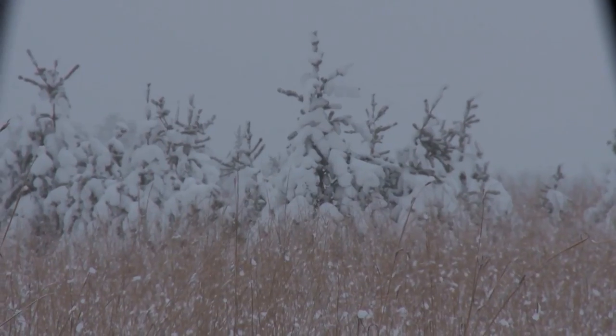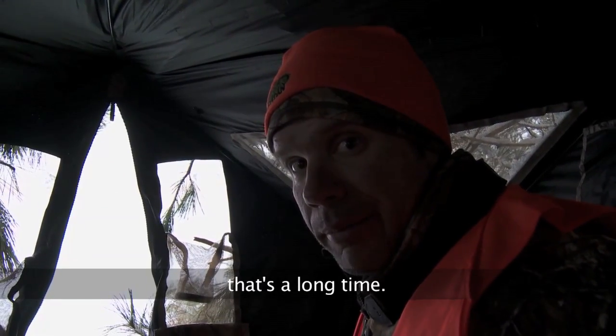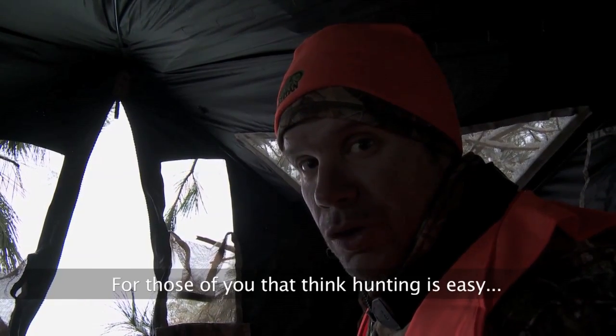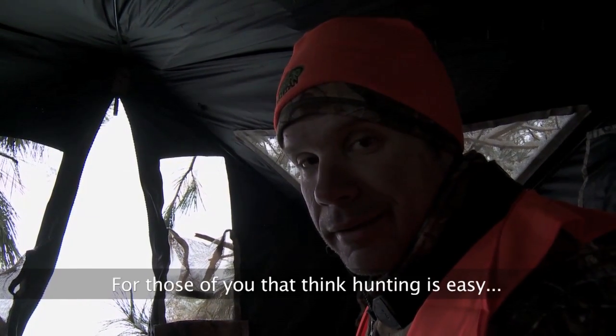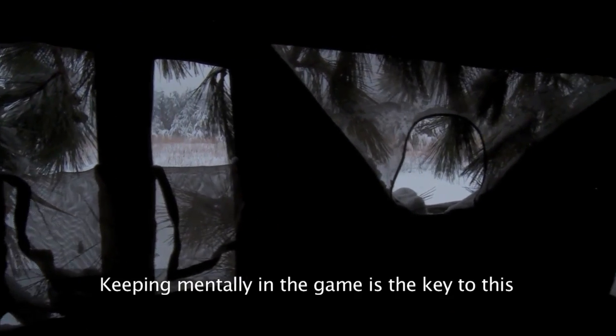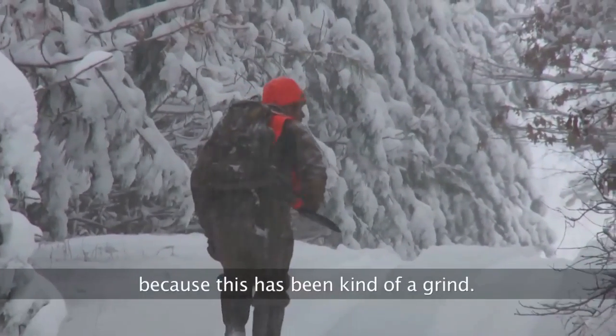The final day of our muzzleloader hunt dawns, with more snow and not much as far as deer activity. We've been hunting since Saturday. That's a long time. I mean, I love to hunt, but for those of you that think hunting is easy, no, it's not. Keeping mentally in the game is the key to this, because this has been kind of a grind.